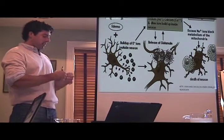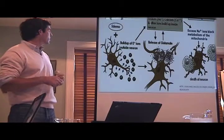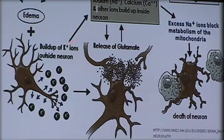As you initially pull the neurons and stretch them, you get a buildup of potassium ions outside, so potassium efflux. You get sodium and calcium buildup inside the neurons, so sodium and calcium influx. What that does is it releases glutamate, causing everything to fire. So you get all this firing going on.